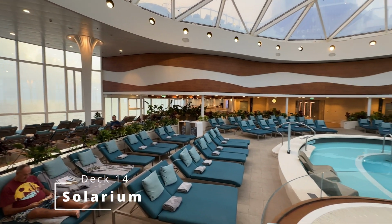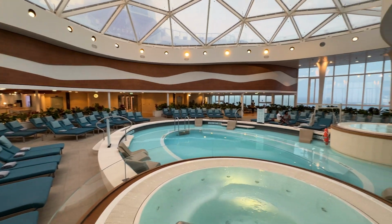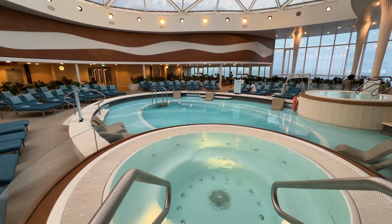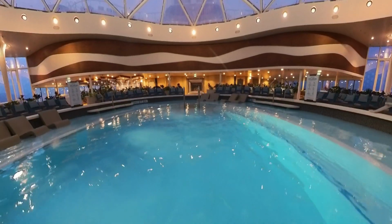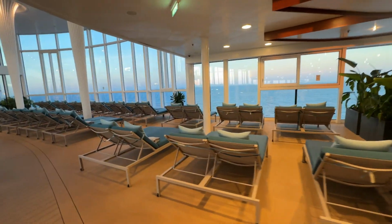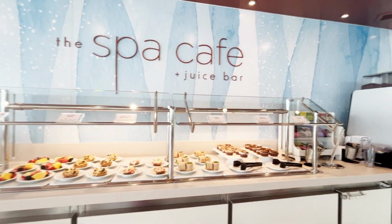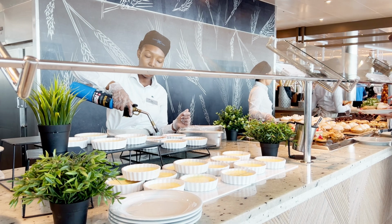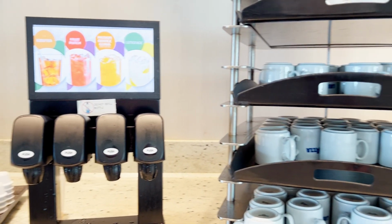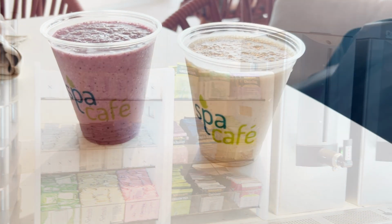Next up on Deck 14 is the solarium. This is an indoor space that has its own pool and 2 hot tubs. It's a quiet space and is limited to guests 18 and over most of the time. There are plenty of loungers overlooking the pool, or perhaps you prefer something looking out at the sea. Also in the solarium, you'll find the Spa Cafe. This place offers healthier food options for breakfast and lunch, as well as things like tea, coffee, juice, and even smoothies. The smoothies are extra, unless you have a drink package, and then it's included.